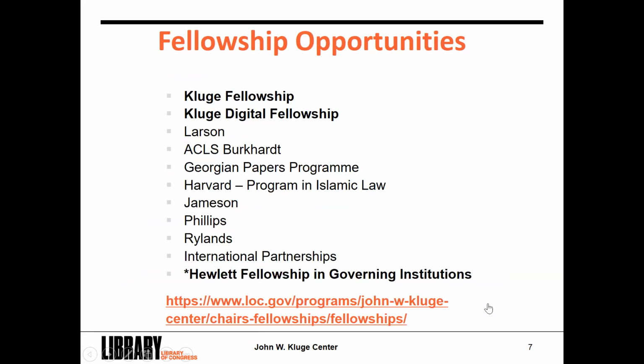The Kluge Fellowship, this is another category. The fellowships are, you'll see, collection specific named opportunities here. These are opportunities for younger emerging scholars to be in residence. Many of these fall in the postdoc category, and they are specific to key topics. We do have some partnerships as well that you can see represented here, the most recent being a partnership with Harvard and its program in Islamic law. The last example that's bolded on this slide I would like to point out is the Hewlett Fellowship in Governing Institutions. This is a newer fellowship that will be offered for 2 fellows to serve in residence who are specifically an emerging scholar that is looking at newer perspectives in terms of the questions that we ask about our governing institutions, specifically the executive branch and the legislative branch.